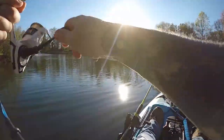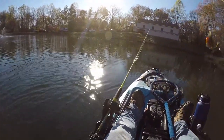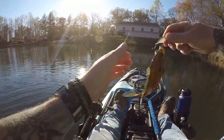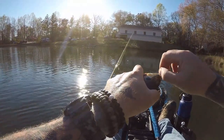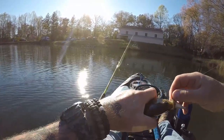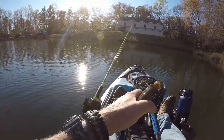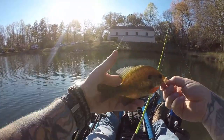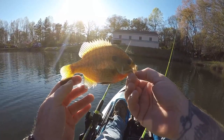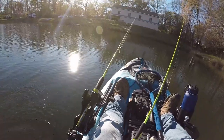Oh, there's one. Woo-hoo. Got Mr. Gills. On that bait too. Oh, don't hook it, hurt his eye. All right, that's a little out of his eyeball. Boy, he tagged that. He tagged that little crankbait. Oh, he's pretty too. Such a pretty fish. See you, bud. Thanks for the fight. I'm just gonna let you go. We don't need to take him. I got plenty of pictures now.